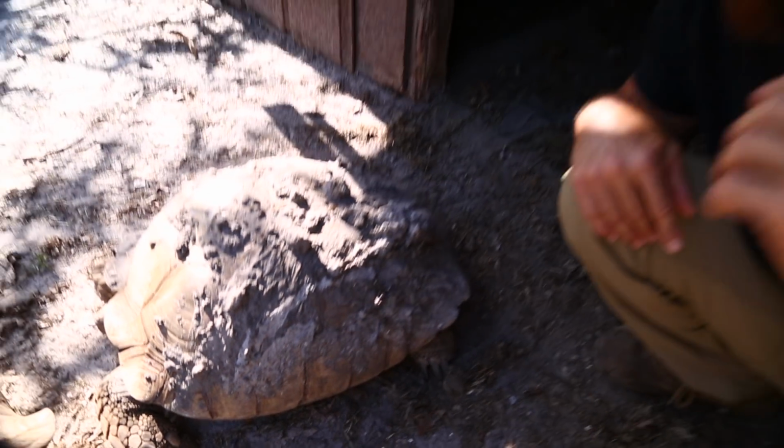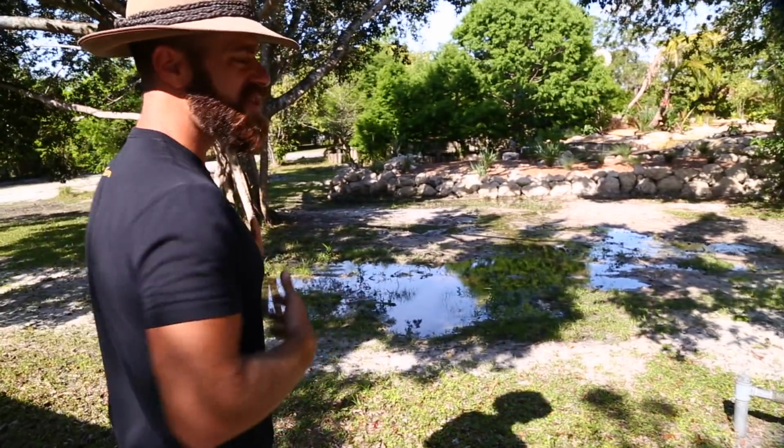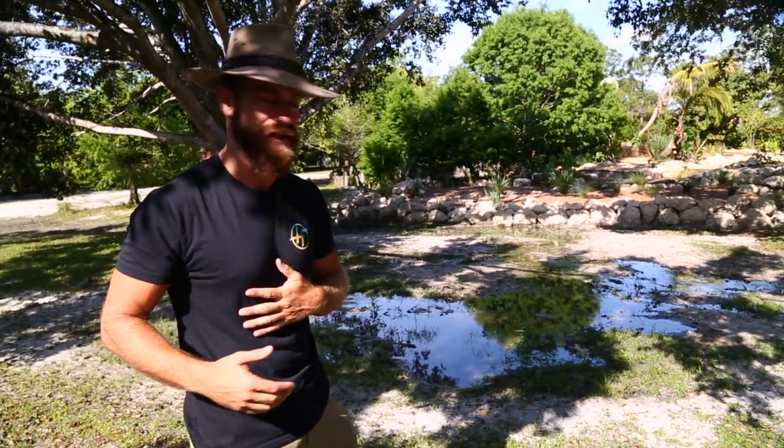Again, the important thing is to note, when you do have a water feature, you want to make sure that only one area of their enclosure collects water so they don't get any issues on the bottom of their shell, okay?